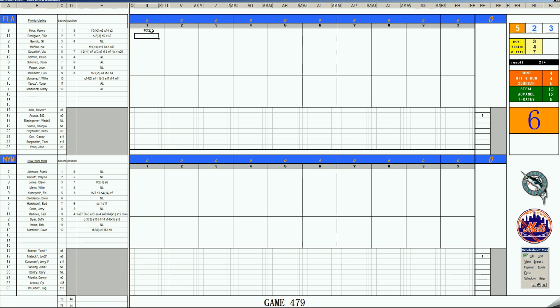Ellie Rodriguez, 55, bounces to short. This is the black hole of baseball, Bud Harrelson. He actually gave up a couple errors at the beginning of last year, like in April, and has not been touched since, of course. Gil Gerardo, 46, skies the center.